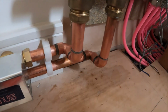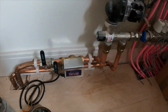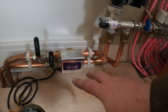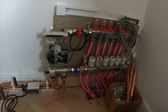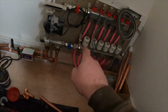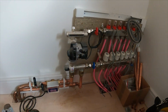There we go, that's the two primaries, flow, return, motorised valve, and two shut-off valves, just to isolate that manifold. Obviously the motorised valve is to be able to shut that manifold off as and when the underfloor heating demand calls for these loops to be on for this bedroom, cloakroom and bathroom. And this also does the stairwell out there. So that's that one just about done, plumbing wise.